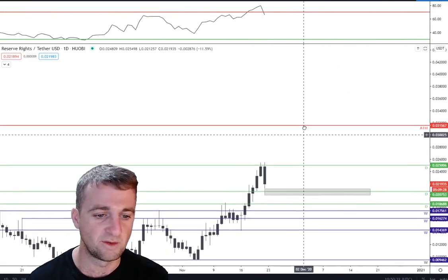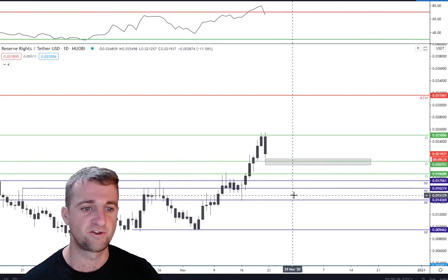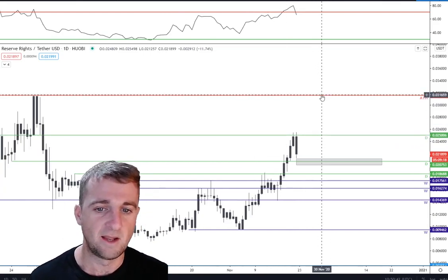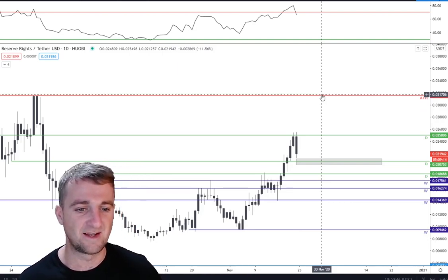So if you're looking to invest, invest at this level at 2 cent. If we drop down, then dollar cost average down, and then ultimately the next target is to close above this daily support and then aim for all-time highs and push on from that. So that will do it for today's analysis.